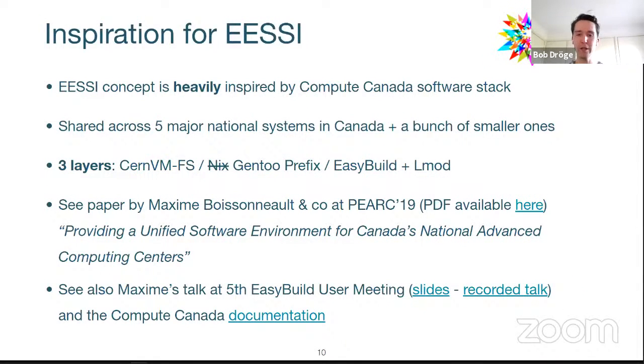The idea of the project is not completely new. It's largely inspired by the Compute Canada project. They already have such a software stack for all the different clusters in Canada, and also for some smaller ones. When we started the project, we reached out to the people from Compute Canada, and we got lots of input from them, as already mentioned after the last talk. So we can learn from what they did, and we even discussed at some point at the beginning if we should do it together.